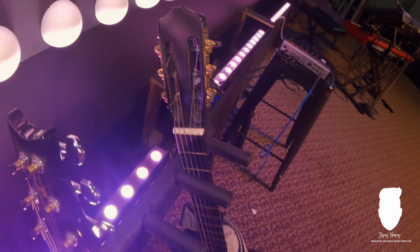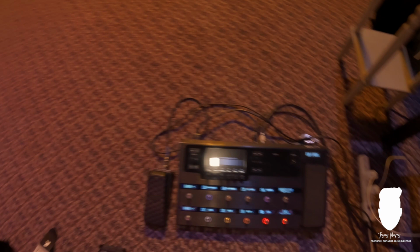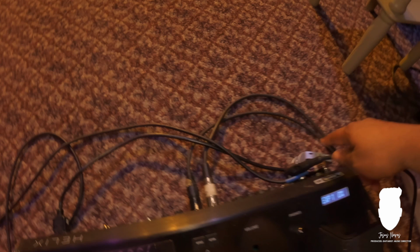PRS Custom 24. I haven't played this guitar in a while. And then this one is for tomorrow, the Cordova. I'm gonna be using Helix going into 4.5 in stereo expression pedal. This is volume. I use this one for delay mix, and then I'm using these guys for wireless.